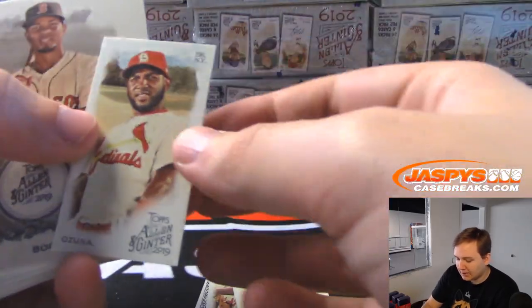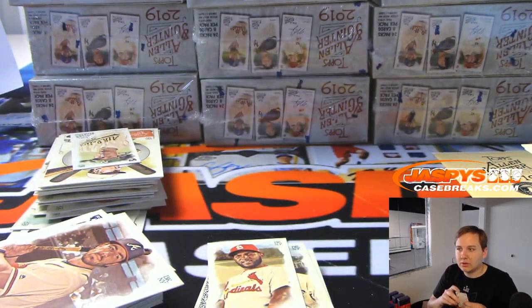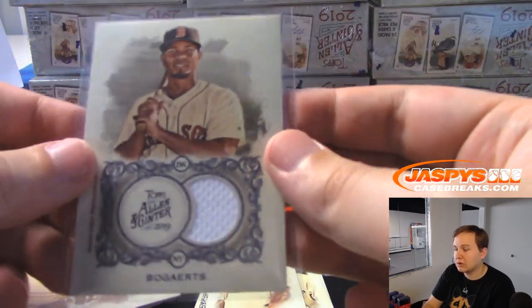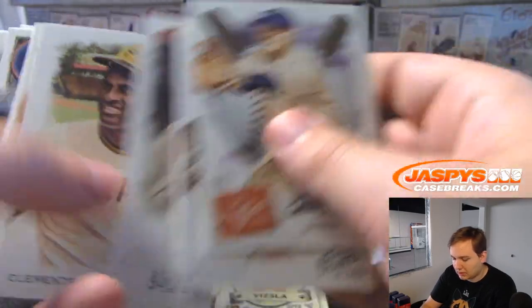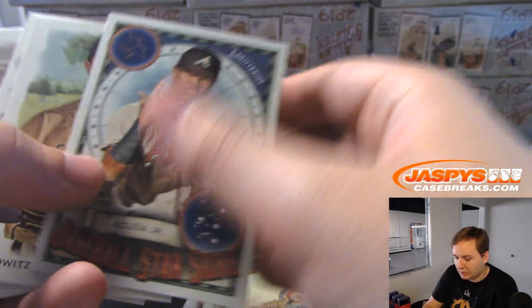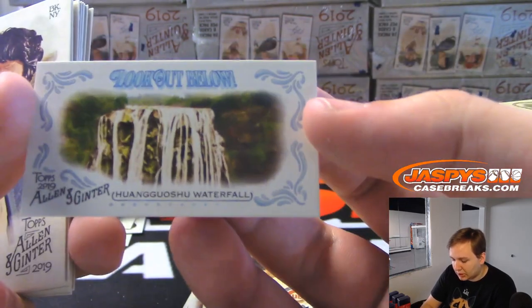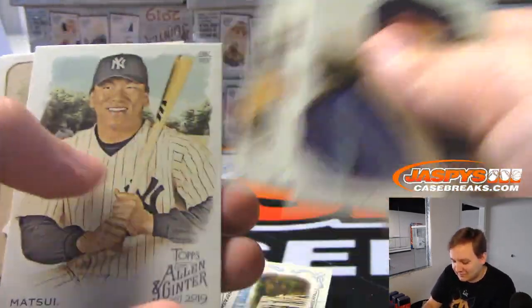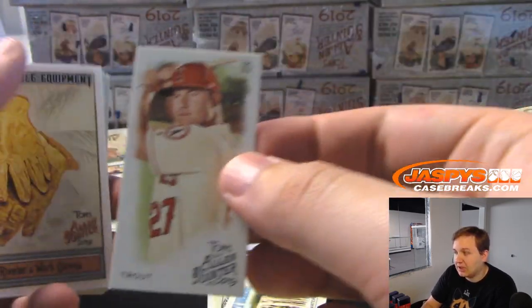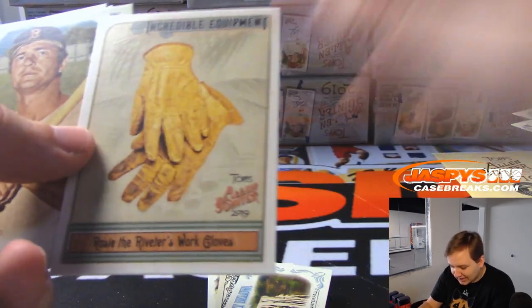There's Pied Piper's Pipe. There's Marcell Ozuna. And the second hit from this box is Boston. That's Xander Bogaerts for Walter. Xander B. So, 5 relics so far. Hamels. There's the Lookout Below. I'm not even going to try to pronounce the name, but it's a waterfall. There's the Mike Trout backwards mini. I thought those were OJ Simpson's gloves for a minute, but it's a Rose of the Riveters work gloves.